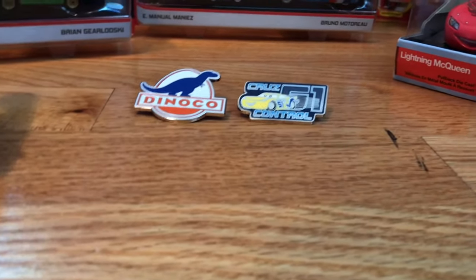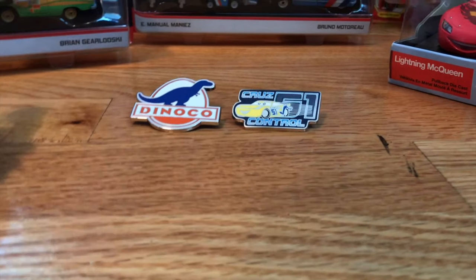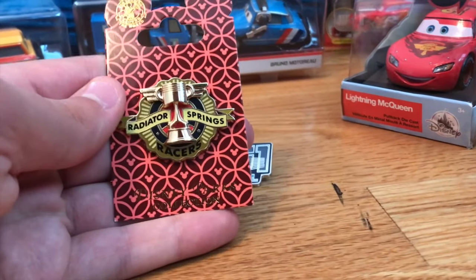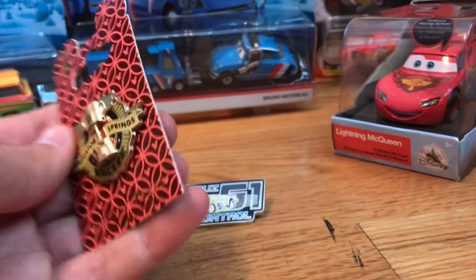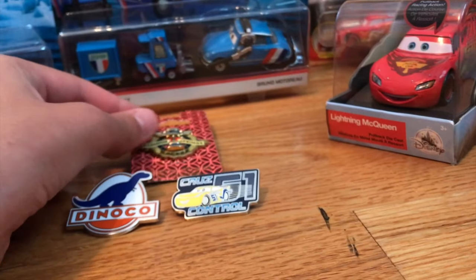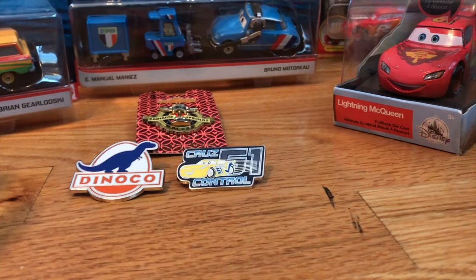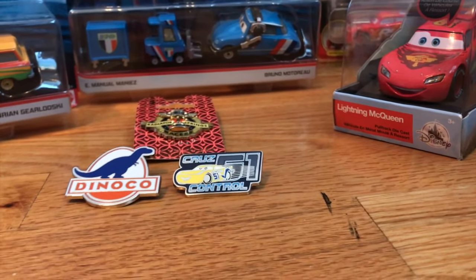Then we have this one, which I forgot I got, so it's still on its backing here. We have the Radiator Springs Racers pin here with the piston cap. Really like the packaging for these. I don't necessarily collect these, like I'm not fully into the whole pin trading aspect. I just buy the ones that I like, you know.